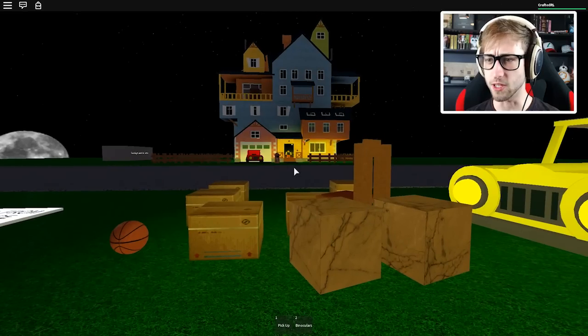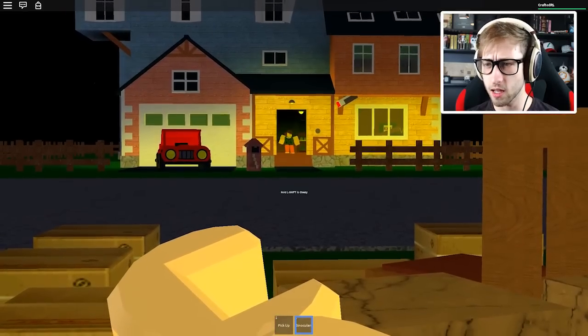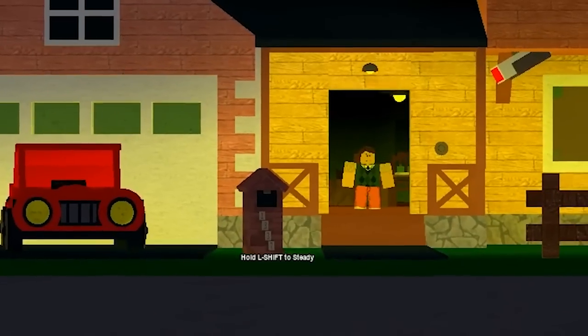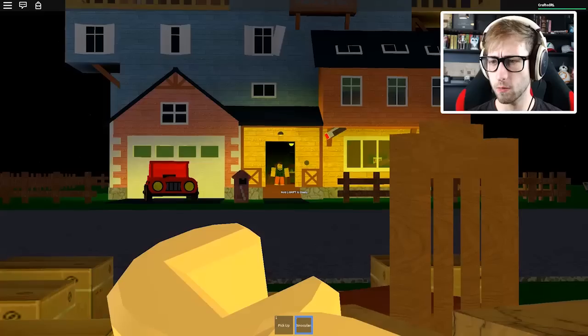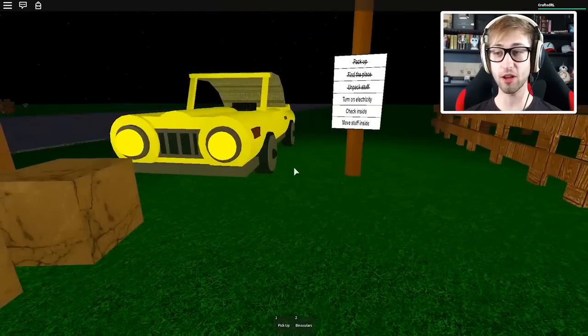Wait, hang on. Is the neighbor staring at me? It certainly looks like it. He is. He's perusing his property and looking over here. Now he's staring right at me. Okay, yeah, I won't look at him anymore.